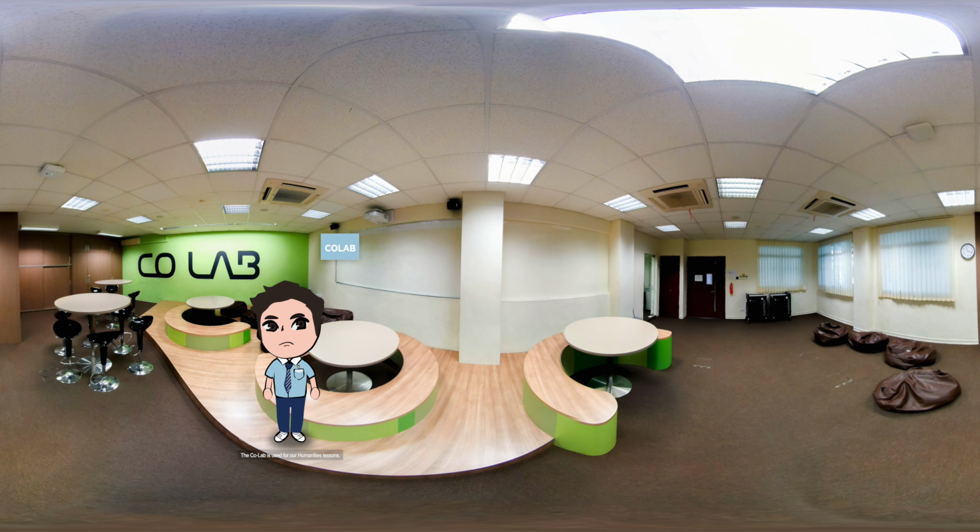The collab is used for our humanities lessons. Again, notice how different the room looks. You're right, such a seating arrangement allows us to collaborate and learn. It also gives it a homey feel. Away from the traditional setup of a classroom, our ideas flow more freely and our discussions too.